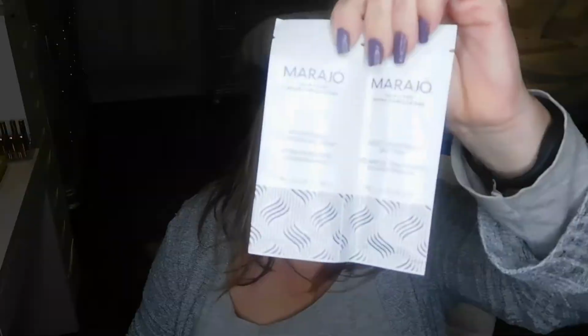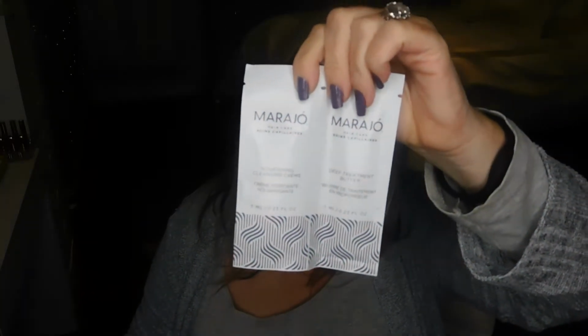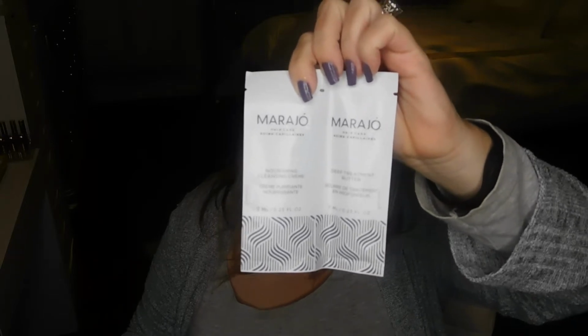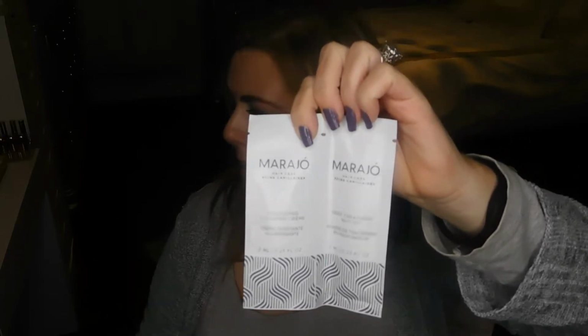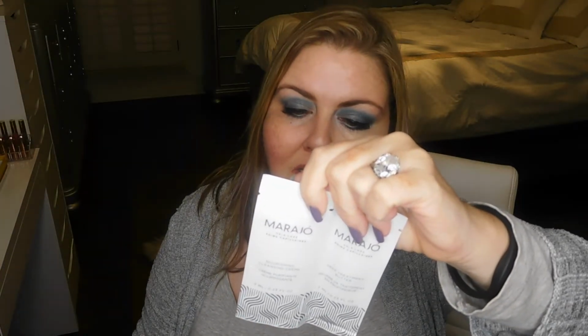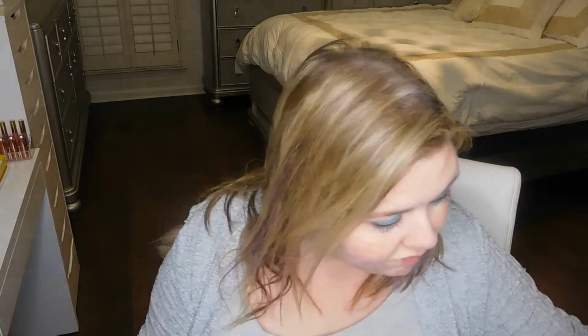All right. So first, this must be a bonus item. This is Maraho Hair Care, Maraho Deep Butter Treatment and Nourishing Cleansing Cream. That's kind of cool. I might try this. You guys know I'm really, really big on my Moroccan oil products, but I may try this. It looks pretty cool. It's made in the U.S. So I don't hate that.